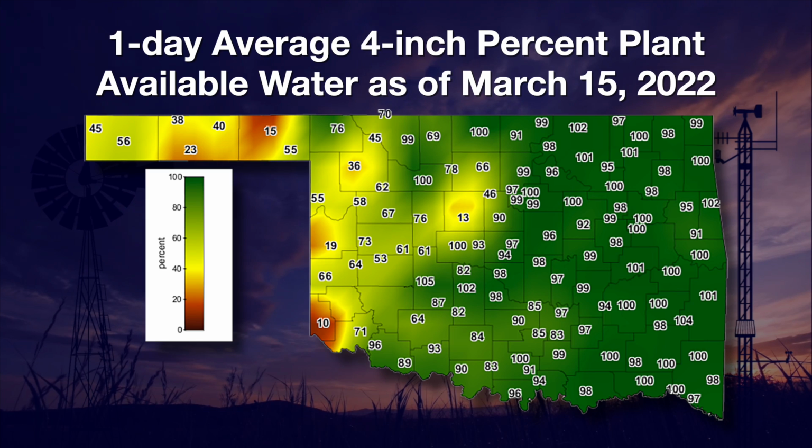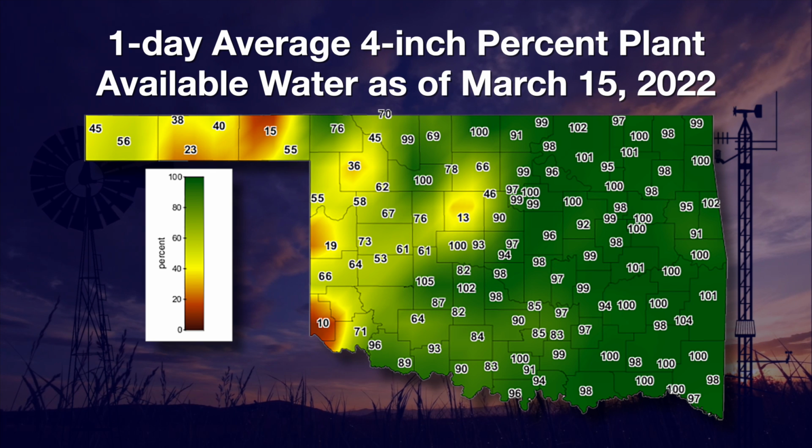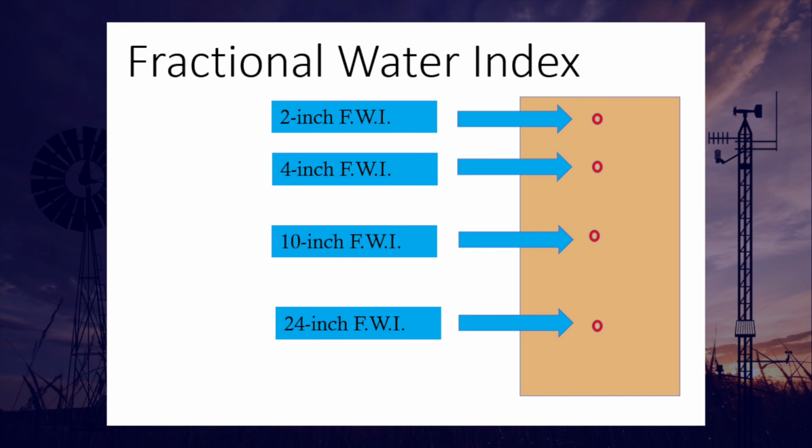We then can look at the plant available water as a percent of maximum capacity. To me, this is easier to read. We see numbers as low as 10% at Hollis and most of the eastern half of the state at or near max capacity. The other method, fractional water index, is simply how wet or dry a sensor can read at a specific depth in the soil.